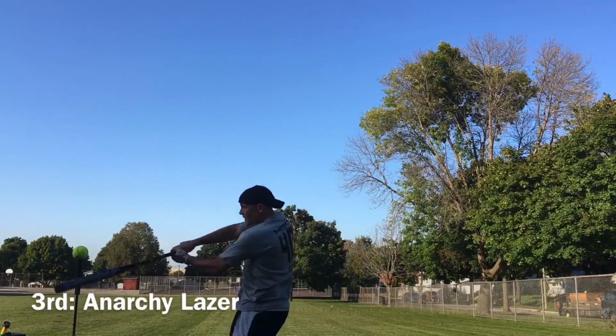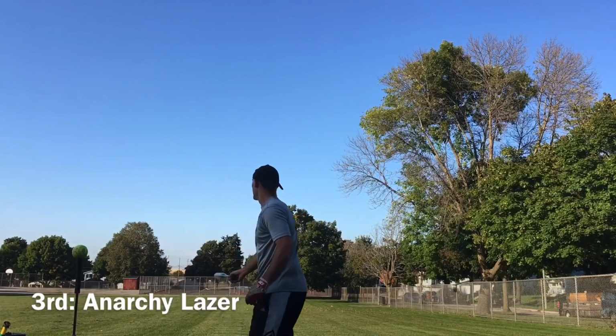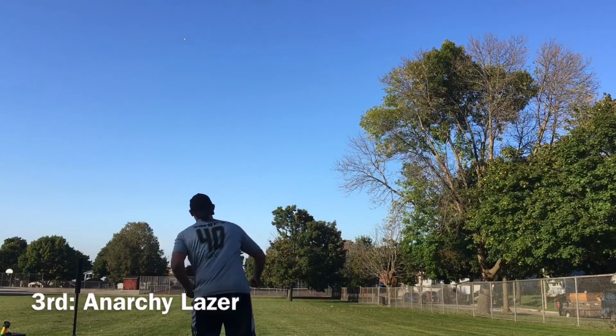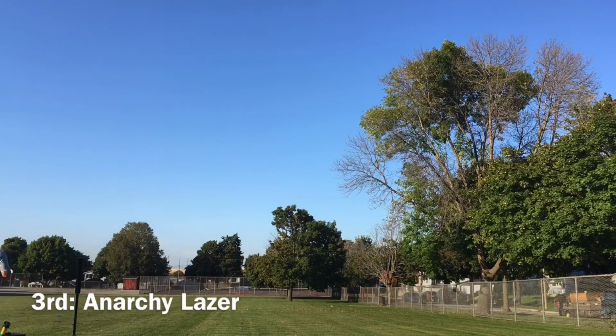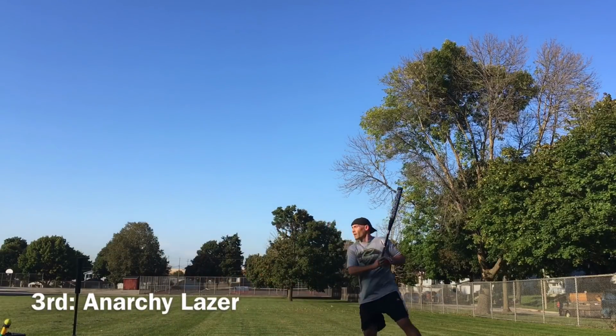And just in front of it, in 3rd place, the bronze medal goes to the Anarchy Lazer. This also has a 1/2 ounce end load and feels great through the zone. Also has a very similar sound as the Firestick and also great pop. Really didn't take me long swinging the Lazer before I thought this bat has a chance to end near the top on the rankings. Congratulations, Lazer.